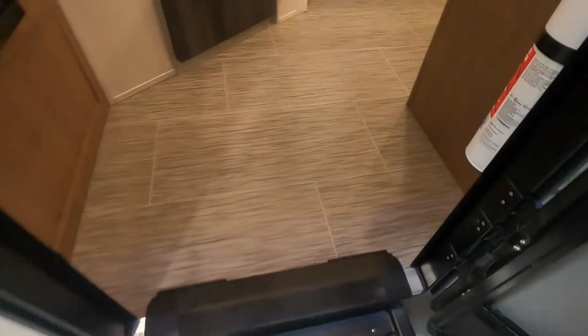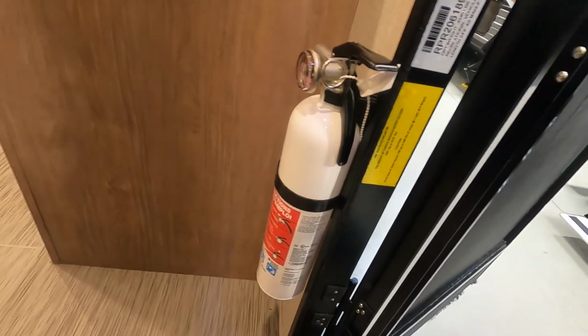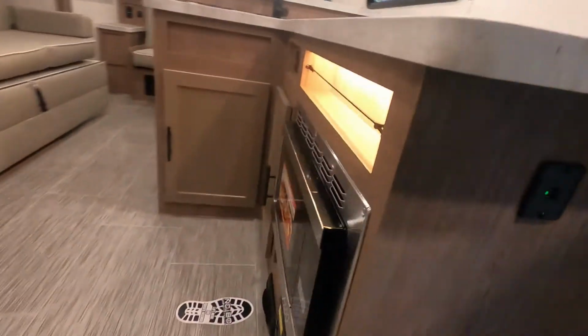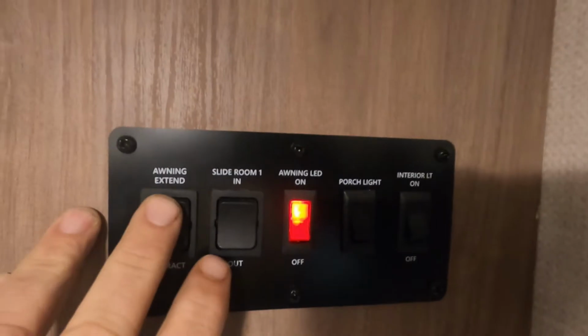Okay, so coming up inside the unit, first thing I like to point out is the fire extinguisher. Make sure that you and everyone that's camping with you knows the fire extinguisher is located at the entry doorway in case of an emergency. Here you have your accent lighting for up here, a couple USBs, and up top your little control panel. This will run your awning in and out.